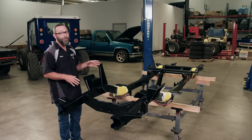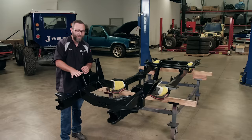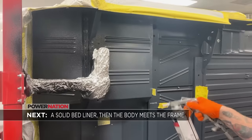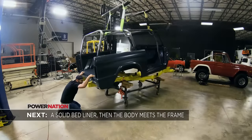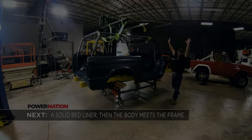Now, this thing is ready for its next journey, and that's gonna include getting the body mounted onto this thing for the final time. Can't wait. I give our tub a nice coating of bed liner on the underside. And then it's time to marry that body to the frame. What a great day.